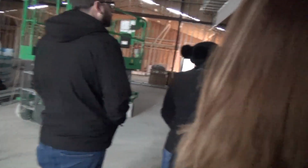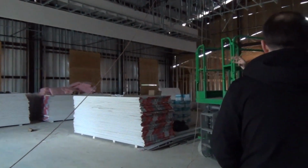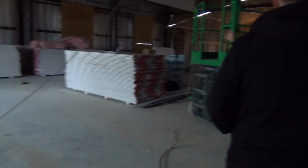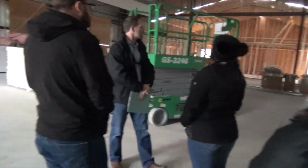The bar will have three. There'll be three more over here. And then this is another entrance, to be able to come in this way. There'll be another chandelier there. So it's not going to look like just a big open room. We'll have big, nice arches on all of these here, to space it out a little bit.